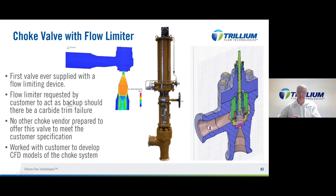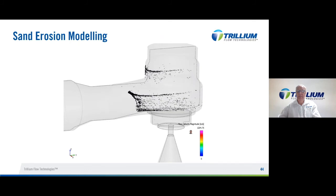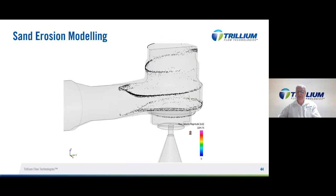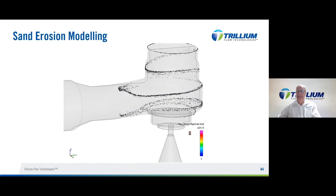So the two slides that are coming up are just showing one portion of sand modelling, but there were many, many more iterations of these physical models. So basically what you can see here is the sand passing through the valve, coming in from the left-hand side, and this model basically shows how the sand would circulate around the upper portion of the valve body before it passes into the cage.